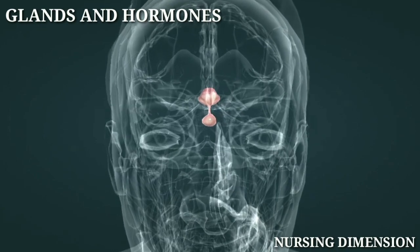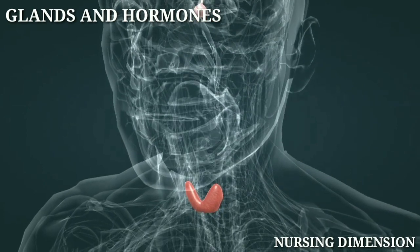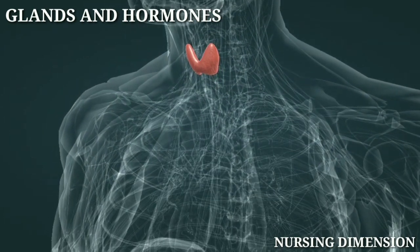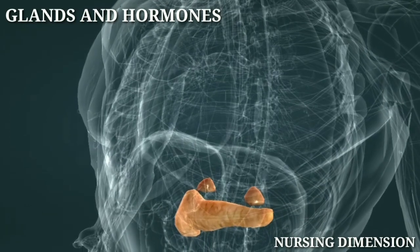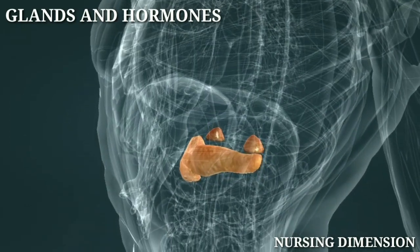The hypothalamus produces hormones that regulate the pituitary gland, where they stimulate production of further hormones. These hormones stimulate other endocrine glands, the thyroid gland, the adrenal gland, and the reproductive glands. The pancreas is not regulated by the hypothalamic-pituitary axis.